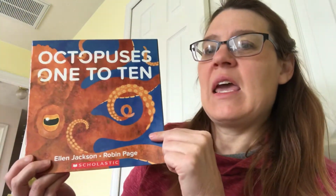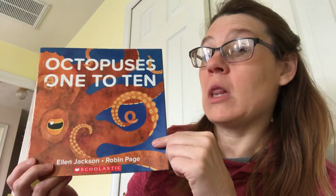Everybody. Today I thought I would share a nonfiction story that is about octopus, and it's called Octopuses 1 to 10, and it's by Ellen Jackson, illustration by Robin Page, and I'm reading this with permission by Scholastics, and you are going to be prepared for lots of amazing octopus facts in this book.